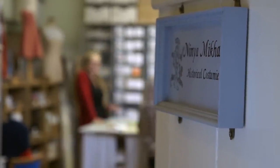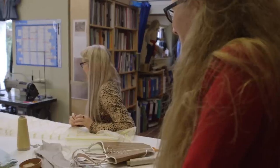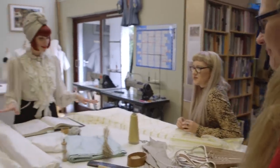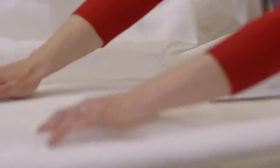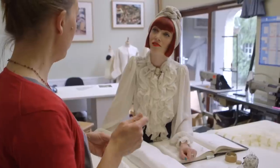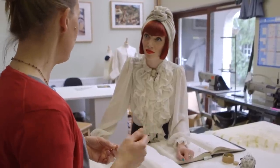Wow, lots of different things going on here, lots of different colours. We've all got different bits of Marie Antoinette, haven't we? So take me through in stages. I have the chemise à la reine. A feature of this garment is a very fine hem all the way, well, lots of very fine hems.